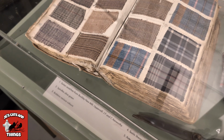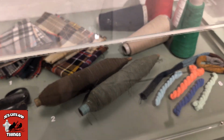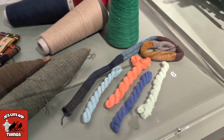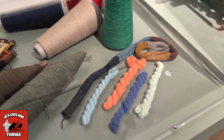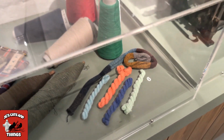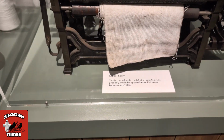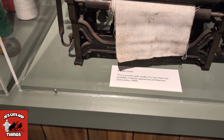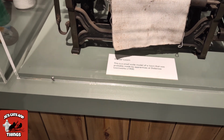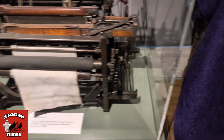6, narrow length of wood, knitted at Pring Mill, Delft. 6 colours mixed. Fibre grey. Tan, chestnut, blue-green, dark blue and dark green. Oh yeah. A model loom. This is a small scale model of a loom that was probably made by apprentices of Dobcross Loom Works in 1900. It's nice. I would happily stroke it, but I don't think it's a good idea.